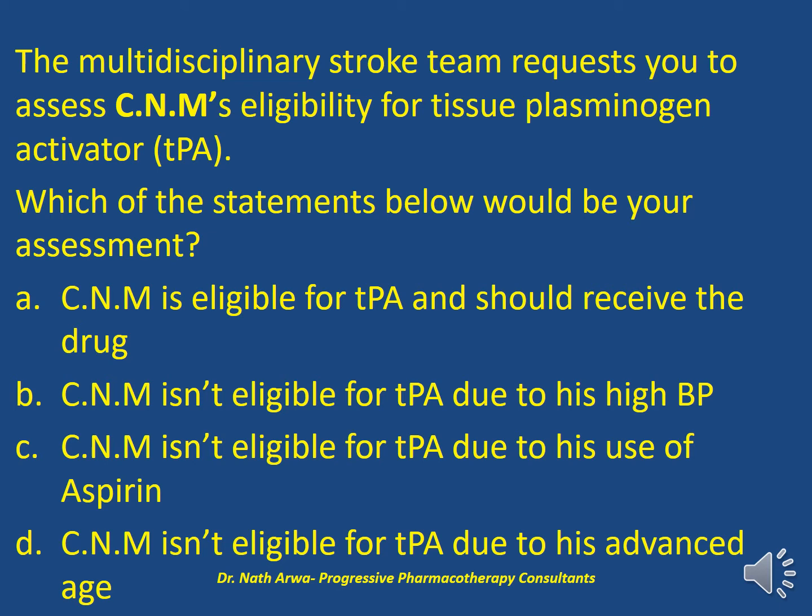So, which of the following statements below would be your assessment? Would you tell them this patient is eligible for TPA and should receive it right away? Or would you tell them he isn't eligible due to the high blood pressure? Or would you tell them he isn't eligible due to the fact that he's taking 81 milligrams of aspirin daily? Or would you tell them he is not eligible because his age is advanced? I'll give you 10 seconds to choose the correct option.